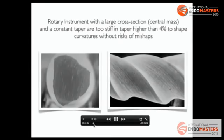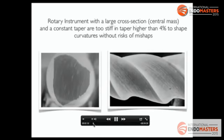Now we are going to talk about taper. Also, it is another important characteristic. The taper is important because when we have a file, depending on whether we have a constant taper or a variable taper in our file, the performance of the file is going to be different.